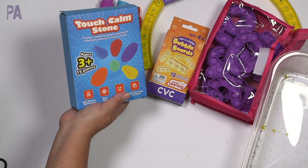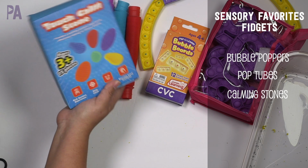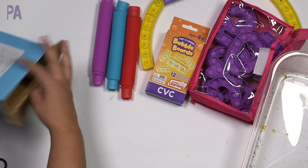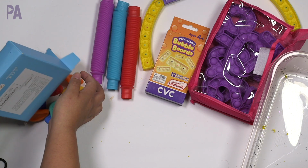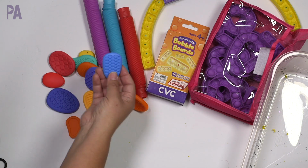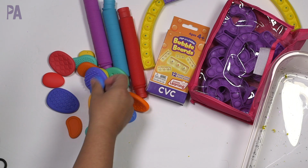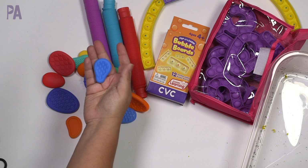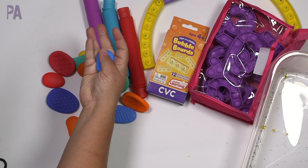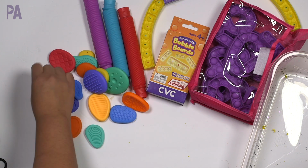Another one that just came to me from TikTok Shop and was sent to me for review is these touch calm stones. They're like worry stones, I guess you could say. I'm going to find some on Amazon that are very similar, but this one came with 15 different ones, all sorts of different shapes and really pretty colors, different sizes, and each side has a different texture. What I like about this is that it's really good for adults too and kids, and it's small enough that it fits in your hand and it's very discreet. So you can carry one of these in your purse, in your wallet, in your pocket, and nobody will know.